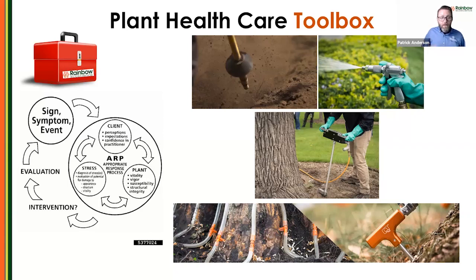But real quick, we focus in on the toolbox approach to plant health care, tree and shrub management. What that means is going through this idea of the appropriate response process, which to sum it up really quickly is we come across some type of plant damaging sign, some kind of plant damaging symptom, or an event that's happened out on that landscape. And that ties us into going through this process of understanding what is important to the client, what's important to that landscape manager, assessing the plant, understanding what it is, what stage of its life it is in, assessing its health, things of that nature, and then assessing what that stressor is.